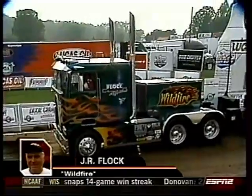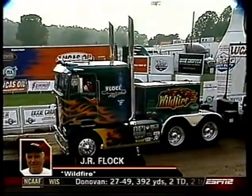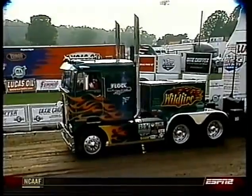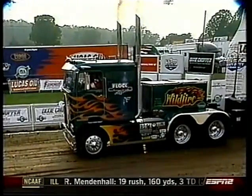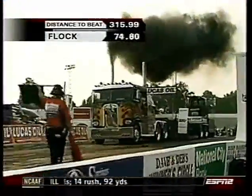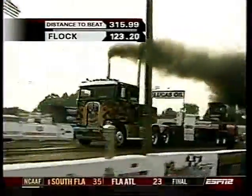He is running an automatic transmission in this Hot Rod Semi, so he's got to bring up the RPMs, hold in that brake as hard as he can, again and as long as he can until he gets the RPMs that he wants. There you see the smoke going, air moving through, lots of good mixture with the fuel.